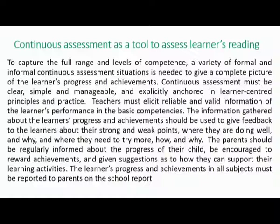Then continuous assessment can be used as a tool to assess your learner's reading. So what is meant by this statement? You need to be able to say how we would use continuous assessment as a tool. How does it show that a learner has reading abilities?